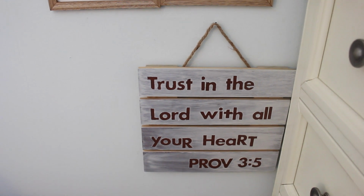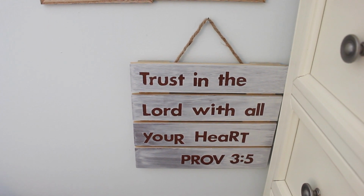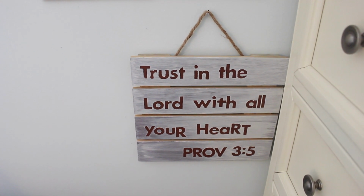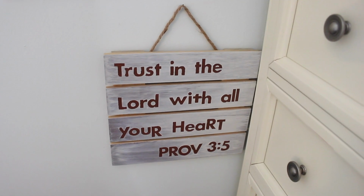And then here I have "Trust in the Lord with all your heart," and I actually DIY'd this and I love how it turned out. I've had it in my room for years. I think I made that video like 3 or 4 years back, and it turned out really good and it has lasted me so long and I love it.